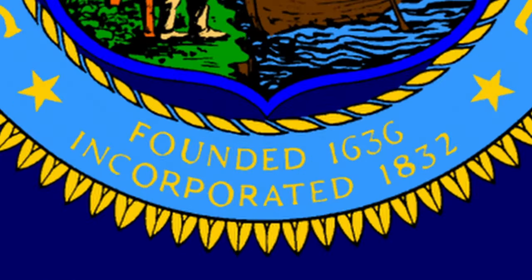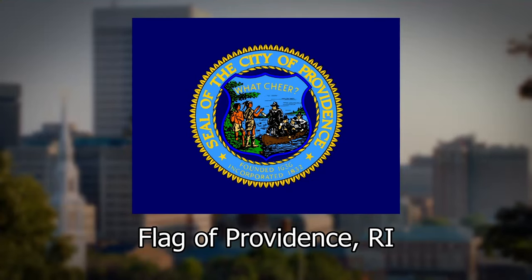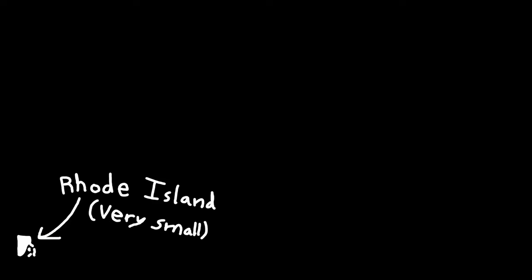I never get why some cities feel the need to put both the day of their founding and the day of their incorporation on their flag. Just pick one. No, I need the day I was founded, the day I was incorporated, the day I was discovered, the day my founder was born, the day I found a cool rock, the day that I'll die, the day I found another cool rock. Actually, just pick zero. Providence is Rhode Island's only real city.